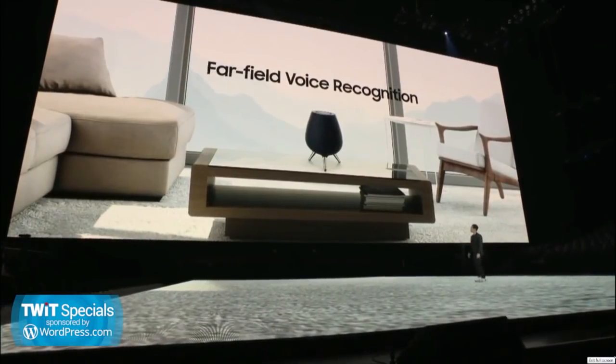This is just a first look at this amazing speaker. We are excited to share more details about it soon.